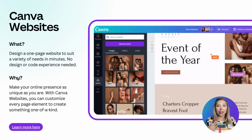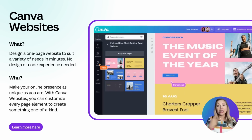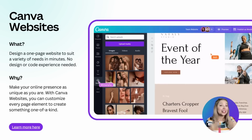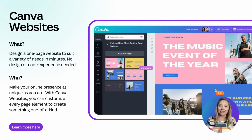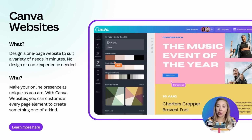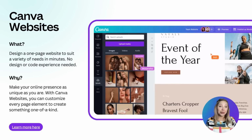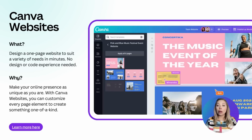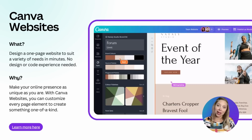Just like creating Canva's other designs, you can drag in text box, images, graphics, videos, illustrations, animations, and so on and so on. Really, the limitation is your imagination. Then, when you're ready to publish, choose a free Canva domain, or you can purchase a domain, or you can connect it to a domain you already own. It's so easy. Canva Websites is a free feature, unless you want to purchase your own domain, of course.